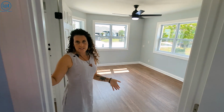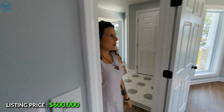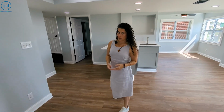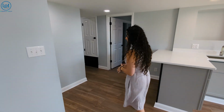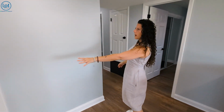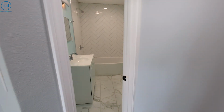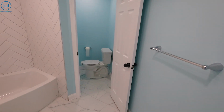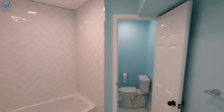We've got this house listed at $600,000 right now. We just went live and I've already got one offer on the table and it looks like I might have 2 more coming in. So it was a pretty solid one. We've got another full bathroom over here. So by the time you're watching this, it may be gone, but this still gives you a pretty good example of the types of properties you see out here in Mariester.